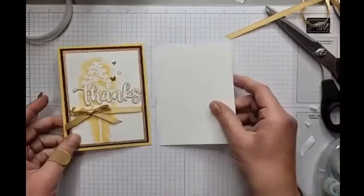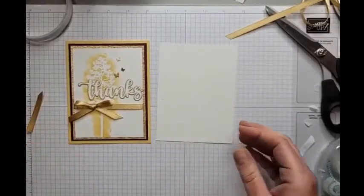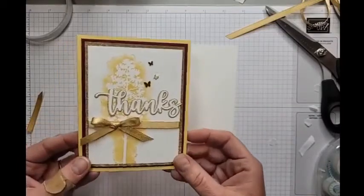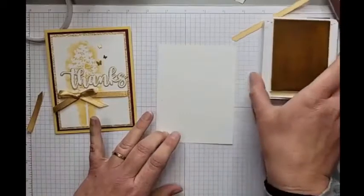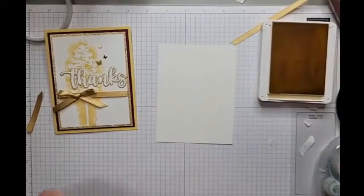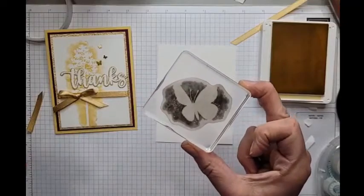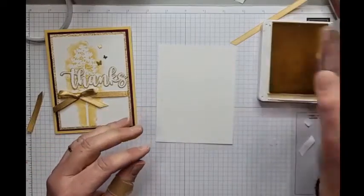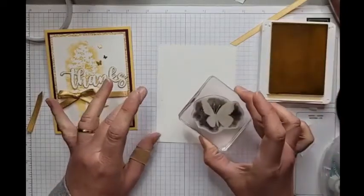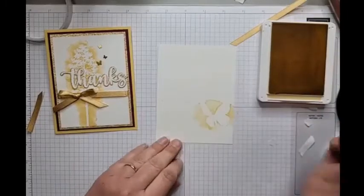Okay, so here we've got the insert of our card. And we're going to make something extra special inside just because I love how this card's turning out. So I've got my So Saffron ink again. And this time I'm going to use the butterfly image from that stamp set, Amazing Silhouette. Okay, so I'm just going to get a bit of this So Saffron ink. I'm going to put this down near the bottom this time just for something a little bit different.